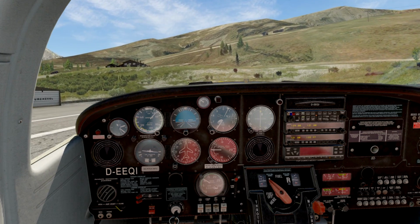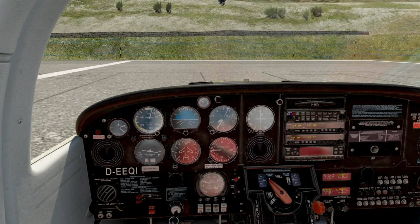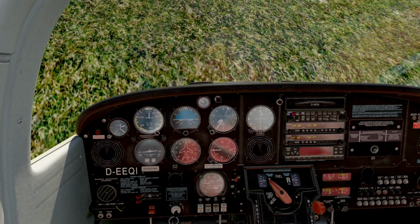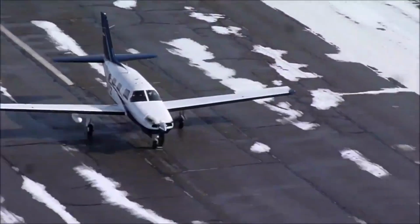Oh, no, I'm floaty. I've done a floaty landing. The worst type of short field you can do is a floaty landing. Okay, I'm going to stop in time. Nothing bad's going to happen. Bugger. That never happened before.